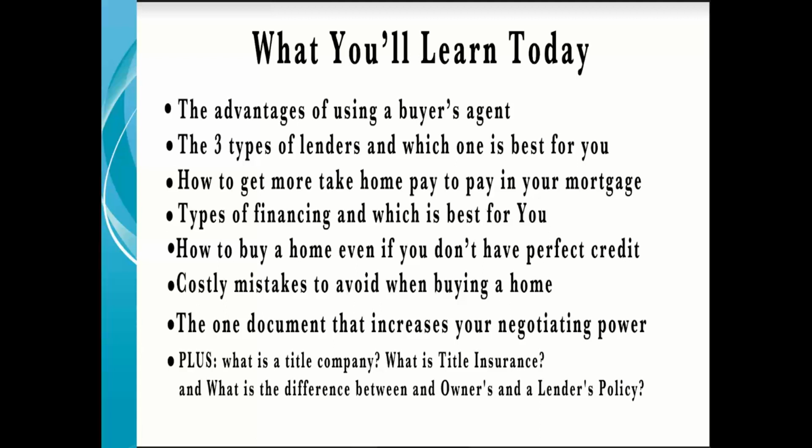So what you'll learn today, so we went over the first, which is the advantages of using a buyer's agent, and Brian will go a little bit more in detail with that as well. You'll learn the three types of lenders and which one is best for you, how to get more take-home pay to pay your mortgage, types of financing and which is best for you, how to buy a home even if you don't have perfect credit, costly mistakes to avoid when buying a home, the one document that increases your negotiating power, and also you'll learn some stuff about title company, title insurance, the difference between owner's and lender's policy.